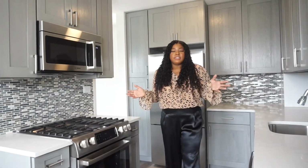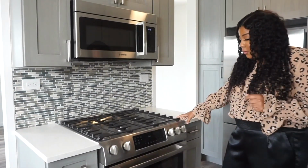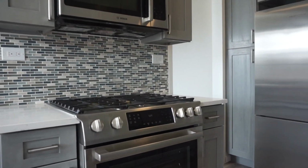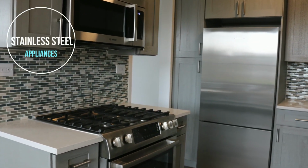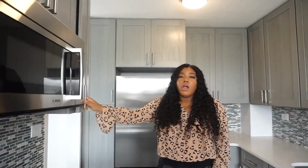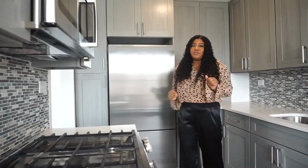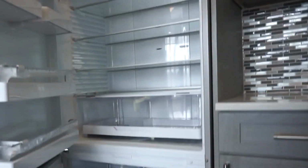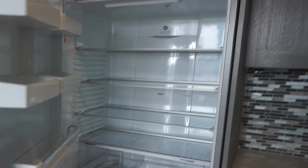So can we talk about this amazing kitchen? It has a 5-burner gas range stove. One thing you'll love about this property is that all of the units come with these state-of-the-art stainless steel appliances. Look at these amazing gray cabinets. So beautiful. The hardware is beautiful. The countertops are quartz. And then let's talk about this refrigerator. I'm obsessed. It's so big, so spacious. Tenants will love how spacious these refrigerators and freezers are that come in each unit.